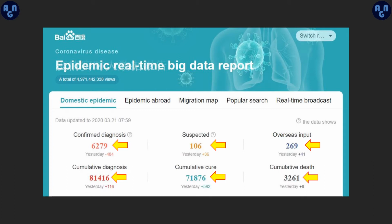So this is Baidu, a Chinese search engine, and they set up a page to track coronavirus information. On the lower left, cumulative diagnosis, 81,416, that's up 116 from yesterday. Now, Baidu made a change here a couple days ago where they now include Taiwan and Hong Kong, and that's why that number 116 is a little bigger than what we're used to.